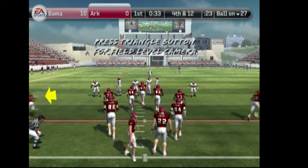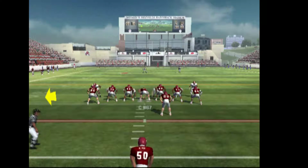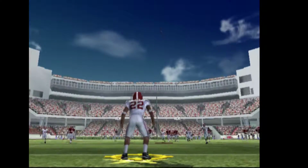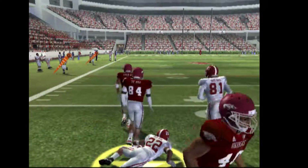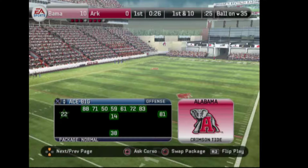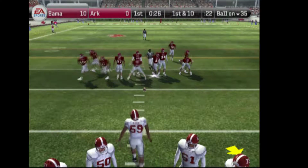The Razorbacks are lining up to punt it away. Number 22 is back to receive. He gets it off. Number 22 takes it at the 33. And he gets just a little on the return. That time, the coverage was all over. Yeah, good downfield pursuit. I'd use some motion here and try to confuse the defense.